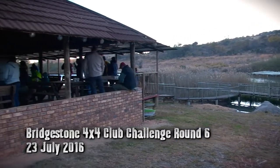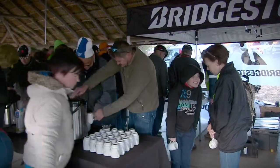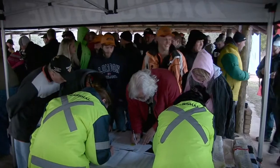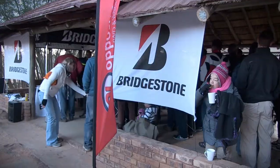This is the sixth round of the 2016 Bridgestone 4x4 Club Challenge, where near-standard 4x4s compete on some tough 4x4 tracks in short and long wheelbase classes. This week we're at the Volverkloof 4x4 trail east of Pretoria. Route Master Saki Kutsia's brief was to go bigger and higher and tougher, and you can bet your bottom dollar that Saki would do just that.